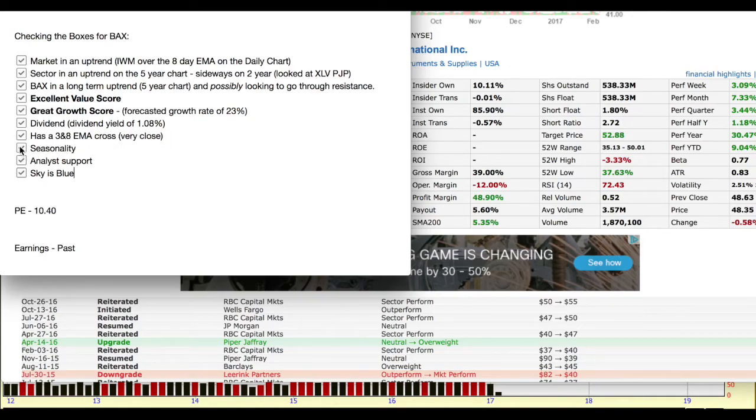It's got seasonality in its favor. It's got that analyst support, and we talked about sky is blue. If it gets through this area, there's no overhead resistance, a nice thing. Don't always get that. Overall PE of 10.40. It's past earnings, and the changing story that we like to talk about is the fact that they're doing a little bit of a restructuring of their product pipeline, and they might be better able to garner greater earnings growth in the future.